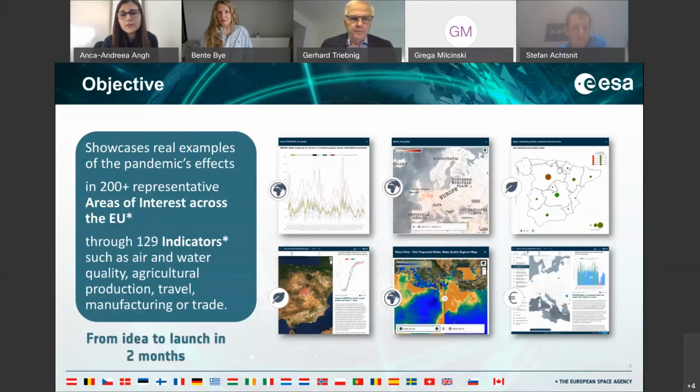We have over 200 areas of interest defined all across the European Union, and a growing number of indicators. Today we have more than 130 indicators on air, water quality, agriculture, travel, manufacturing, and trade. And the thing that we're proud of is that we managed to get this launched in a very short time.